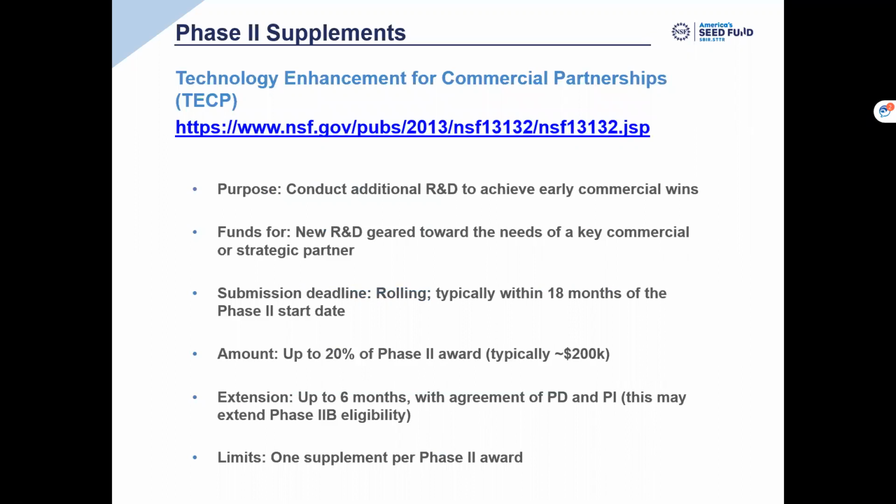So I've got two more supplements to talk about. I'm going to talk in a little more detail about these. These are the biggest in terms of dollars and interest, the biggest supplements that we do. The first one is called TSEP, Technology Enhancement for Commercial Partnerships. This is, again, a 20% of your phase 2 award max supplement, and it is intended to add additional R&D scope onto your phase 2.